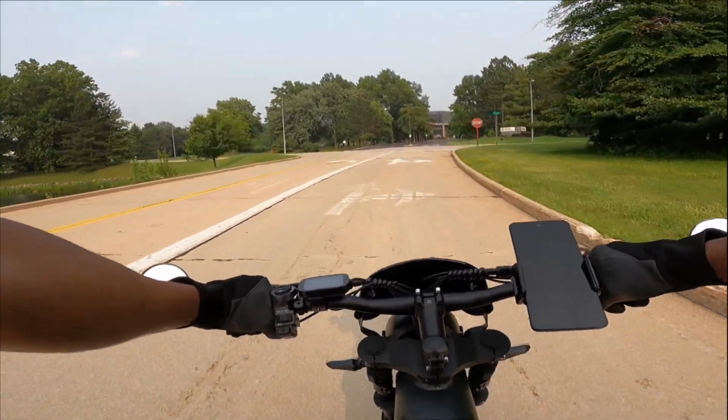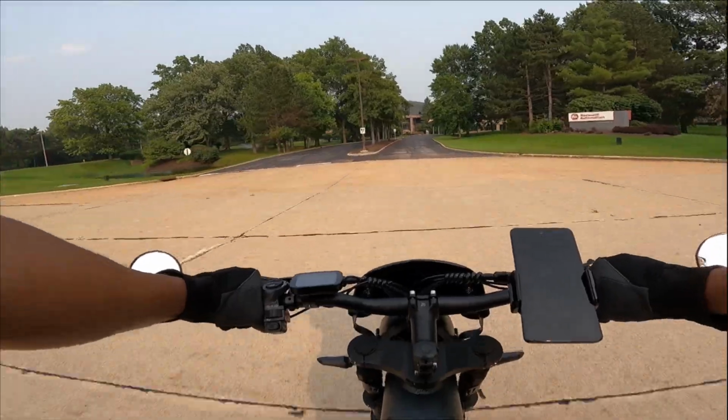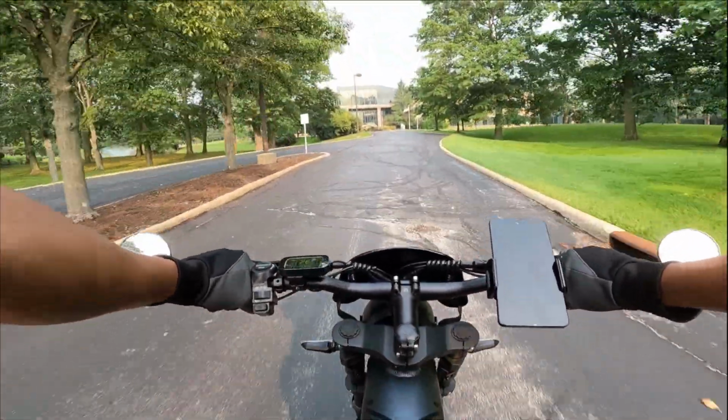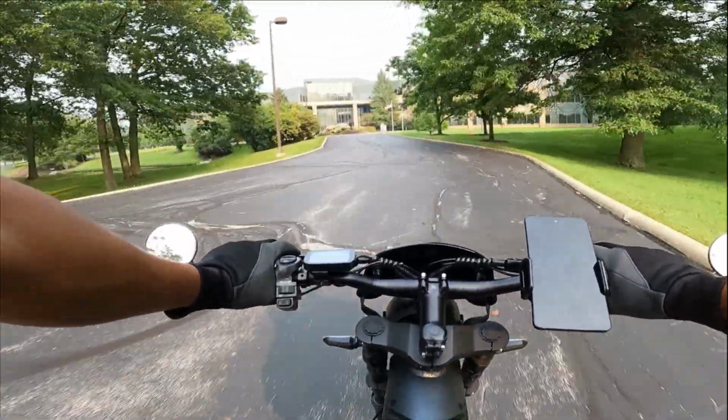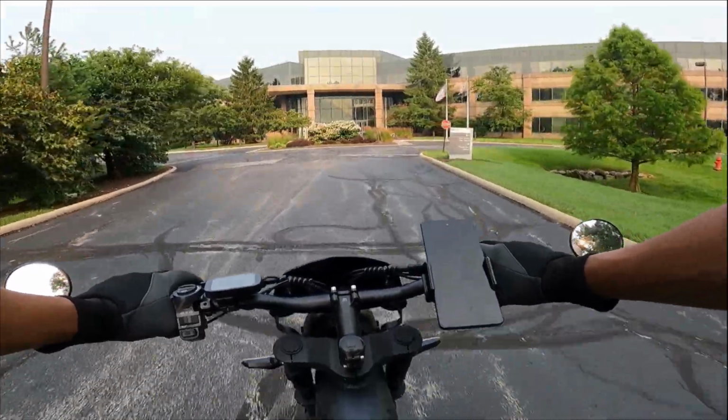The last thing you want is to have an accident at 30 to 35 miles an hour. I just don't think it would end very well. And for anybody going above that speed limit, I don't think I need to say too much.